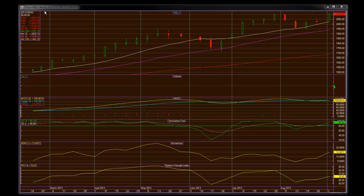We're updating the weekly chart on the NASDAQ Biotech Index. That's the complete index in the NASDAQ, and this is a weekly chart. This has been on fire. It's been a big contributor of the 2013 bull rally.